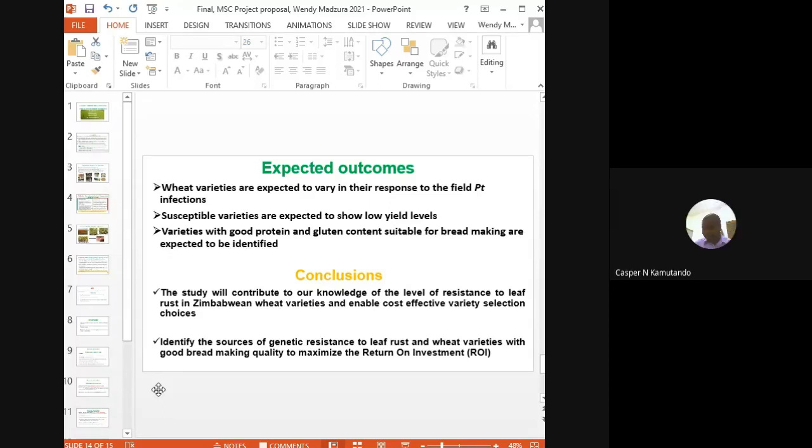I think for your study to make sense, you should say you are screening newly developed experimental genotypes, not varieties, because a variety is a genotype which is already commercialized. If it's not yet commercialized, you just call it a genotype. Okay. So you can say breeding programs have been focusing on developing new wheat lines. I assume that you are dealing with lines because we don't have hybrids yet in Zimbabwe.